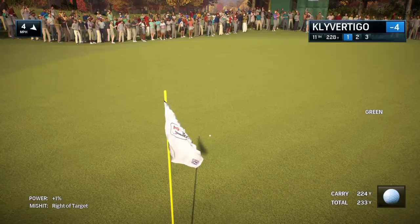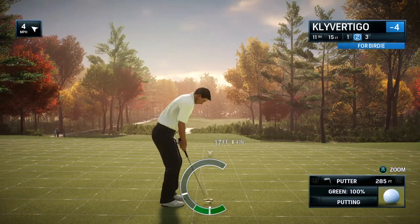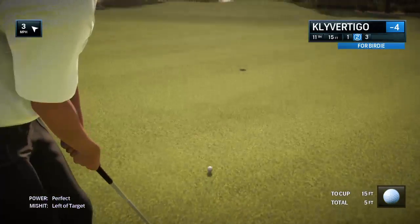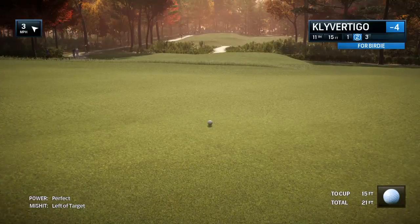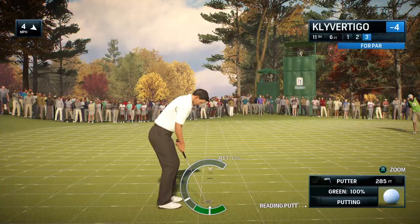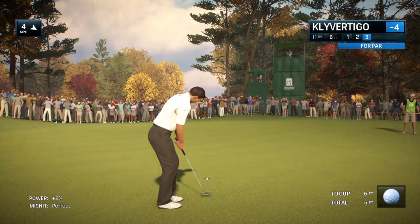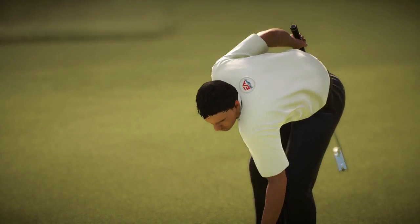Early part of this second 9 and a good approach shot. And now, pretty good chance for birdie. It's at sneaky distance. Didn't quite have the break on that medium length putt right there. Four under on the day.